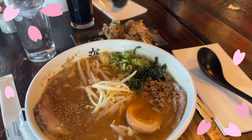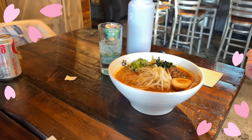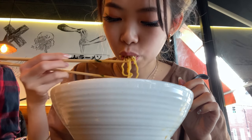This ramen place is really, really good, so I highly recommend. As you can see, here's everyone's ramen. It is very, very tasty, and we are very excited to be eating. And we've been working from like 10 to 2, so we're all really tired from standing up all day.